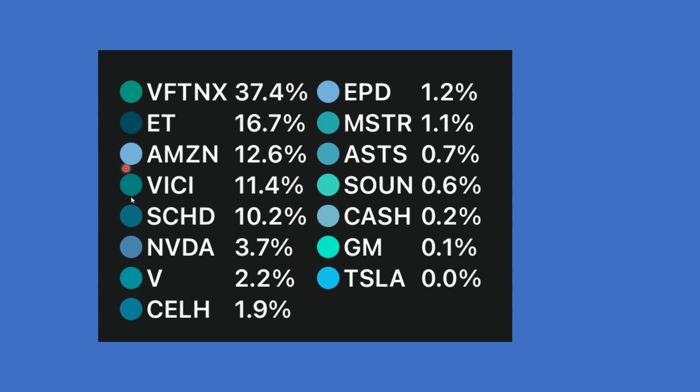This is the actual portfolio that I have in our brokerage account and our Roths. I have VFTNX, which is the Vanguard Total Stock Market Index. It's got a lot of Apple, Microsoft, Nvidia, Eli Lilly, Tesla, all those top companies in there. So that's about 37% of the portfolio. You guys know I love ET, which is 16%. I have Amazon at 12%, VICI at 11%, and SCHD, which we just broke down, at only 10%. I'm looking to get that up to about 12 to 15% one day.